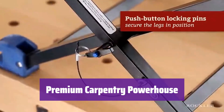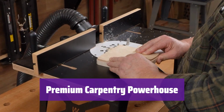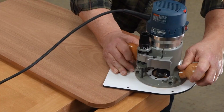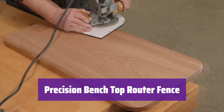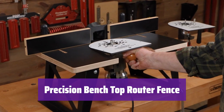This premium carpentry tool features a 16-inch tall routing table and a standard insert plate. It's designed to accommodate most routers, providing a stable and versatile platform for your projects. Achieve unparalleled accuracy with its advanced router table fence. It boasts sliding faces, locking levers, and jointing capability for precise control over your cuts.